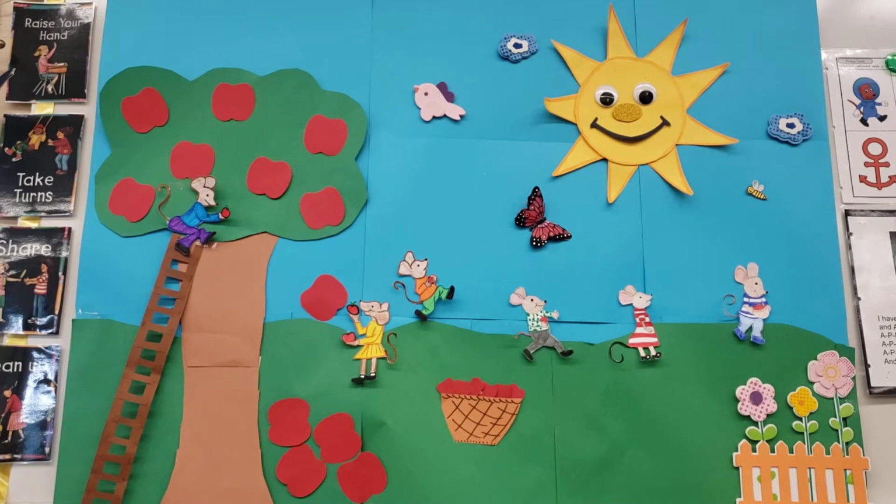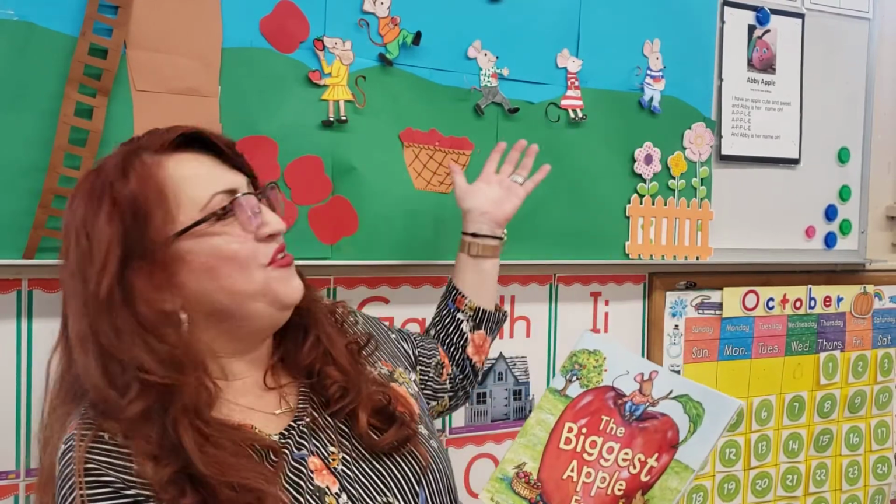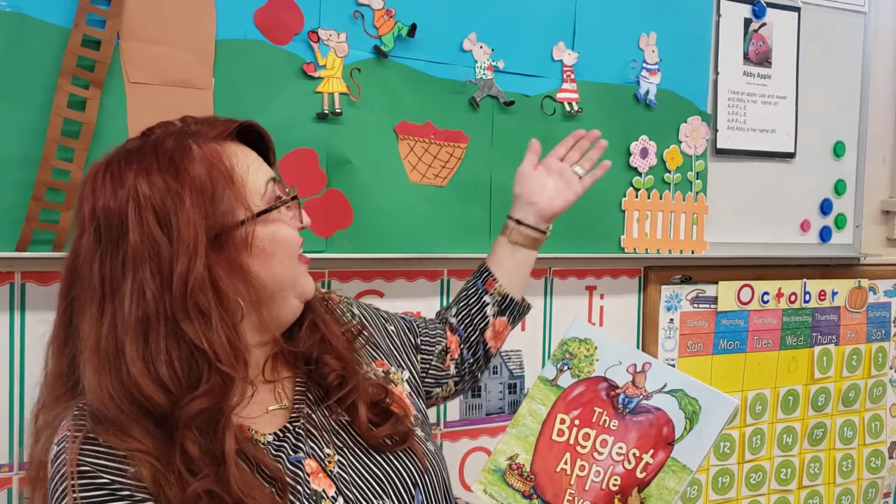Here are some of our friends from the story. Can you guess what the mice are doing in the beautiful orchard? Hi, friends. Wasn't that music so soothing and nice? Showing our beautiful apple orchard where the cute little mice are picking their apples.